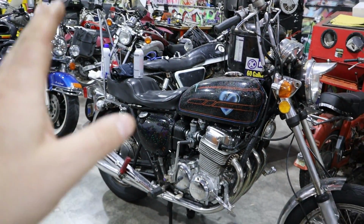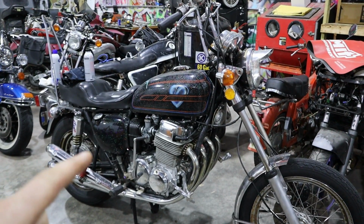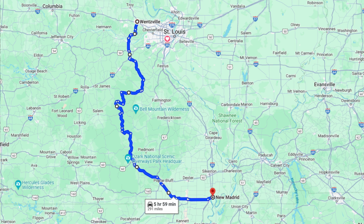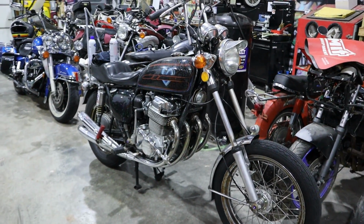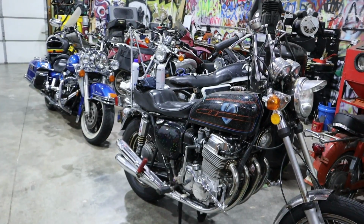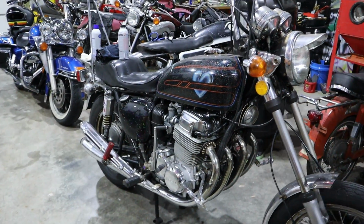The idea is we're gonna ride these things probably about 6-7 hours to southern Missouri. We're gonna stay in New Madrid because I'm an earthquake dork, and it's a geological point of interest, I should say. So anyway, we're gonna strap some camping gear on these things, and we're gonna do an overnight camping ride, and it's gonna be a lot of fun.